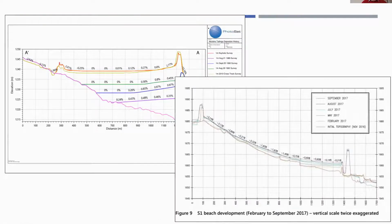Okay, so what do our clients do with our data? They make illustrative cross sections either themselves or from us, studying the evolution of their tailings facility, of the beach over time. You can see here, there really isn't that much thickness in terms of tailings placed over the entire span of this tailings facility month by month, but you can still see it in terms of the detail, in terms of the vertical variation in the topographic surfaces.